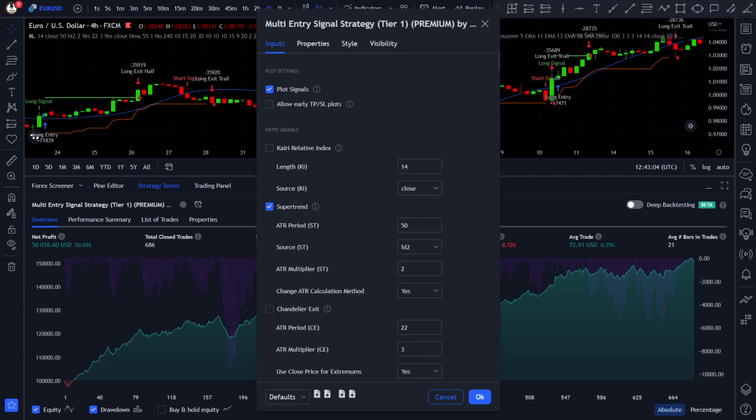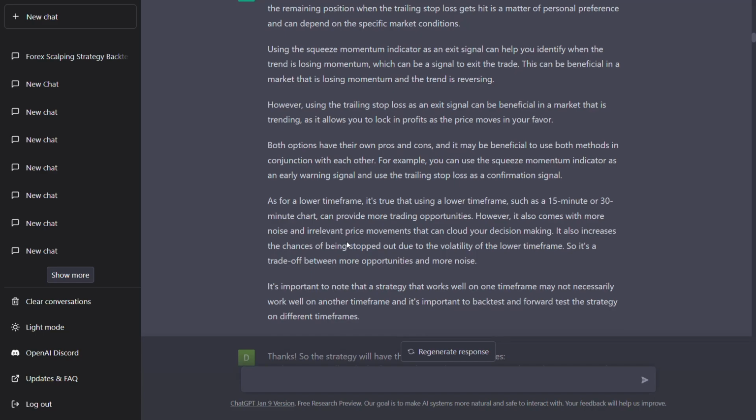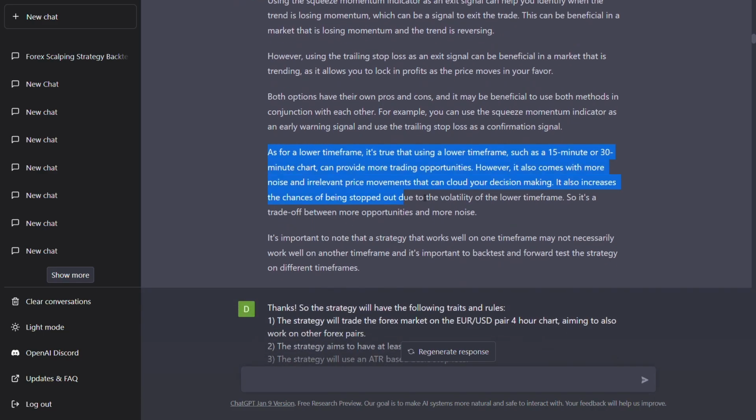I also know that most of you like to see lower time frame strategies, so I asked it if we could use a lower time frame. But it said that despite lower time frames providing more trading opportunities, we can't ignore the fact that they also come with more noise and irrelevant price moves. So I'm sorry, but with this strategy we will go with the 4-hour chart.